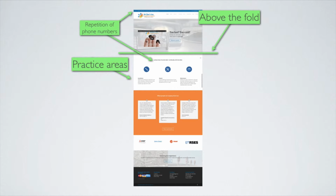Here we have practice areas. They're bullet pointed, very clear, very concise. Not a lot of reading to do there. And then right on the front page, there are testimonials. So if you have any doubt about the efficacy of this service provider, you have it right there, plus a little button that says more testimonials.